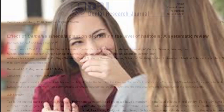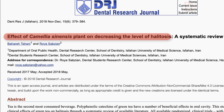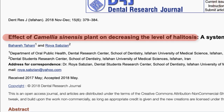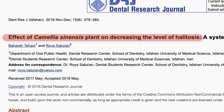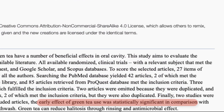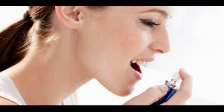We have a recently published article reviewing the effects of green tea on bad breath. This study reviewed 704 articles for scientific evidence of the relationship of green tea and halitosis. When it was all said and done, they found that there was a statistically significant improvement in the breath with green tea. But for me, what made the study really move the meter was their discovery of how green tea accomplishes this task. Was it just masking the symptoms like most breath products, or was it something more fundamental?